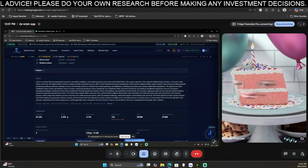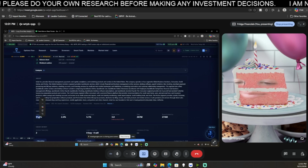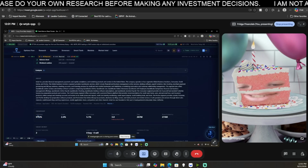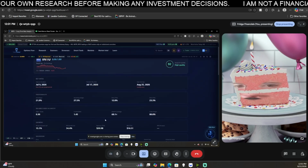Not financial advice, of course. Not a lot of shorting, which is great. We love to see that. 91.2% institutional ownership. Very, very nice to see there. So those are all very good numbers.